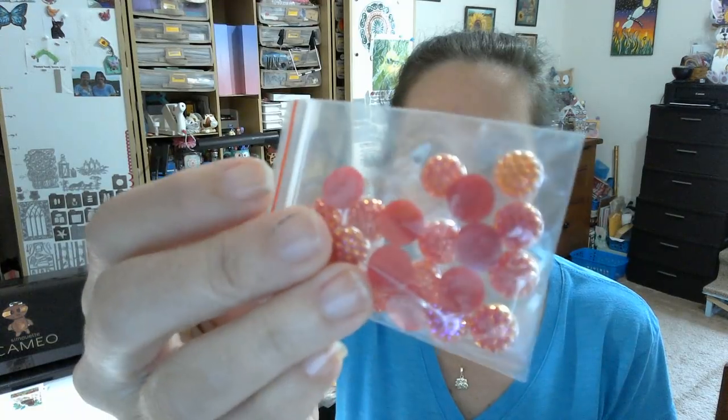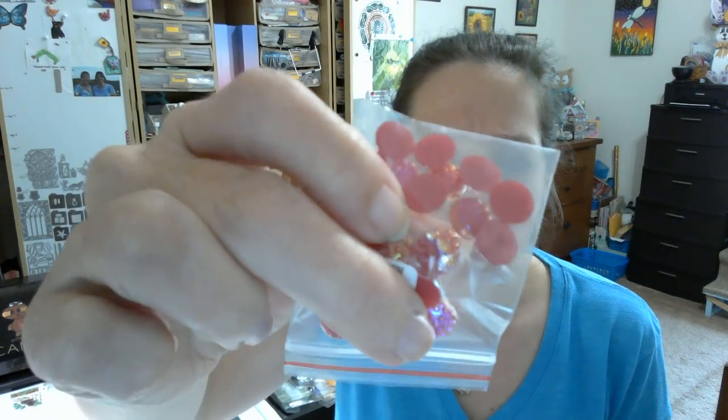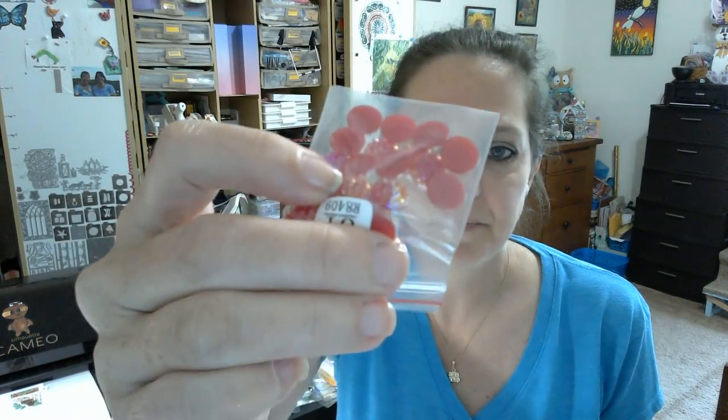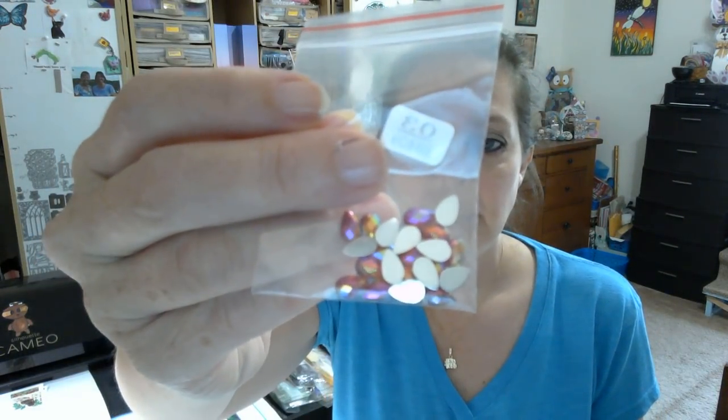Yeah. So look how cool this stone is. It is awesome. It's got the AB coating on it, and it almost looks like a raspberry. It's got all the little bumpies on it. Look at that one. It's the way the coating did. It's got like 3 or 4 colors on it. It almost looks like it didn't get coated all the way, but that adds to the dimension of it.